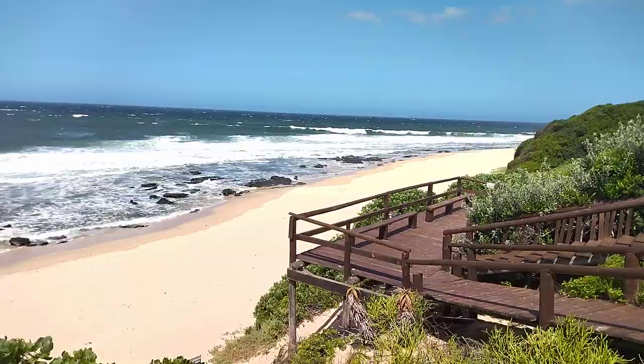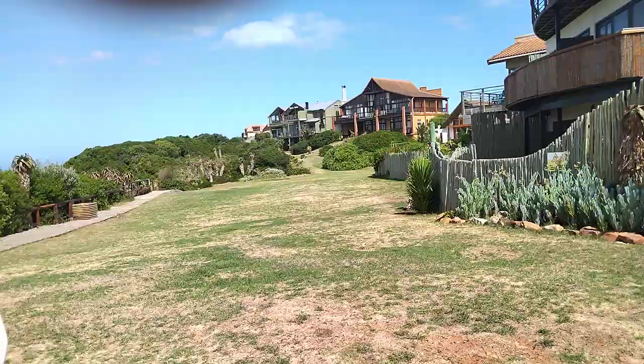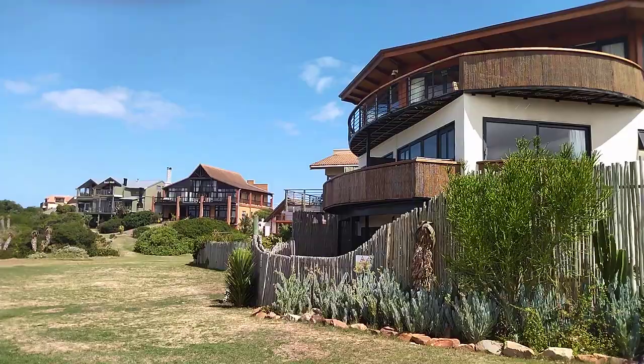Okay, so we'll stop here for now. And at the same spot that we're at, look how pretty this is. The grass and these guys. The view over here, and then the walkway, and the beach.